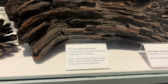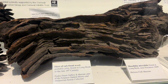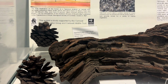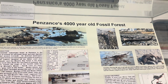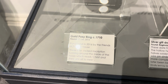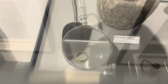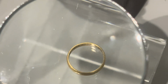Loving this piece of wood here. It says piece of sub-fossil wood, probably pine, found at Long Rock in the late 19th century. Look at that. A chunk of wood, there's some pine cones there. 4,000-year-old fossil forest. Amazing. Just checking this out, a gold posy ring. I assume it's pronounced posy. 1710. That's the real size of it, but what they've got here is a magnifying glass. Don't know how well that'll come out on camera. But there it is.